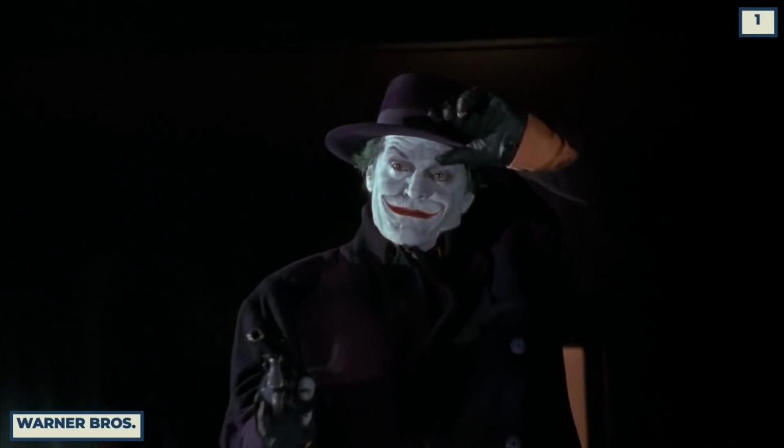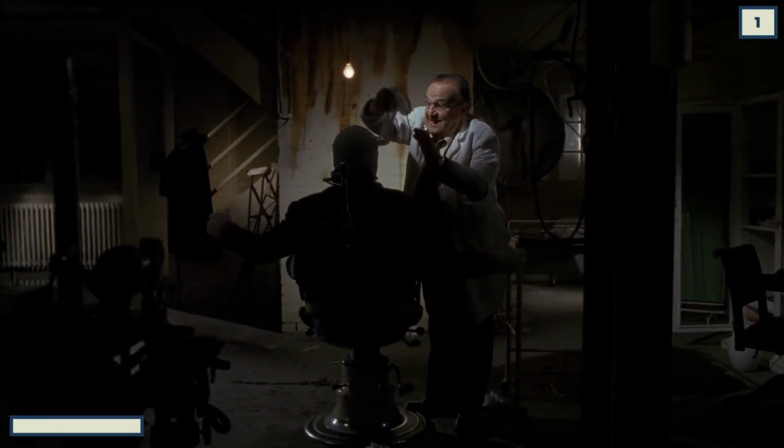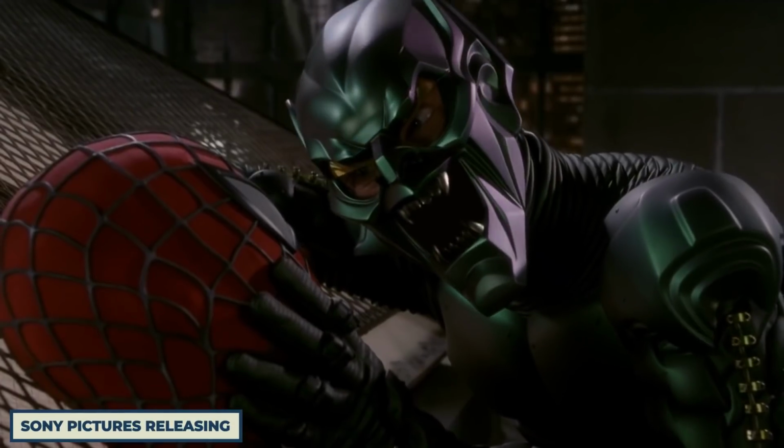When casting a big-name star in a villain role, the very last thing a production would want to do is hide the actor's face. Come on, can you imagine a movie studio covering a terrifying elastic face? You know how much I sacrificed?